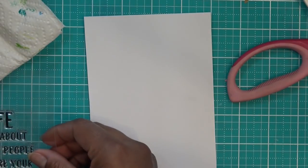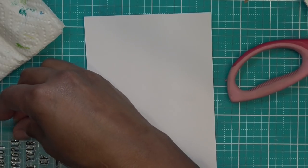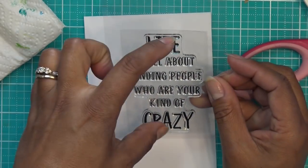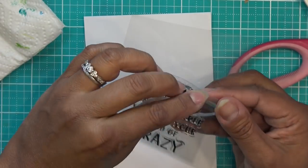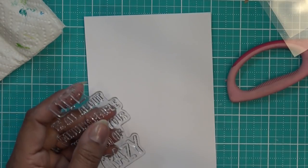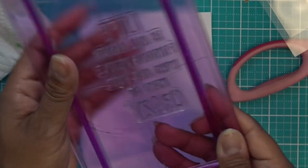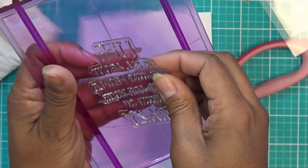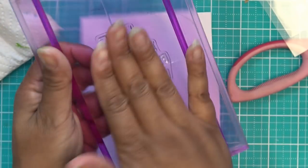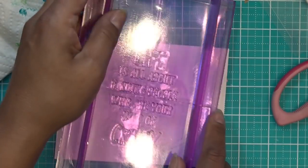Okay, so how big is this? Let's see. It's about 2.5 inches wide and 3.5 inches tall. The reason I'm saying that is so that we have an idea how big we need to cut this paper. I'm going to put this big rocker block on here, even though I probably have other stamping blocks, and that means I'm going to go like this. Actually, I can do it this way.